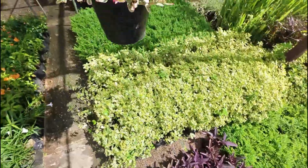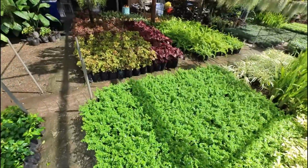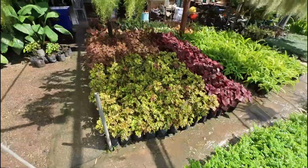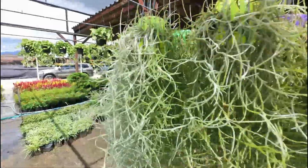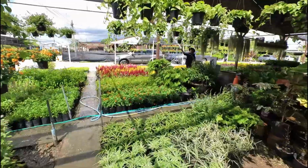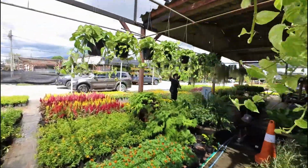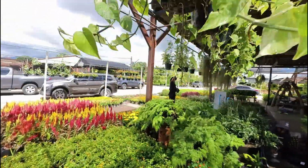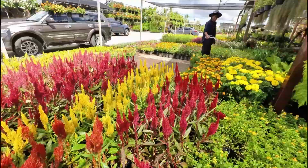There's always a lot of people around that are looking after them, giving them water and just taking care of the plants. And I'm often amazed at how inexpensive things can be. If it's something that's pretty normal, a fairly common sort of plant, then the prices are going to be super cheap. If it's something that's a little bit unusual, a little bit new, it's going to be a bit more expensive, of course.